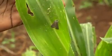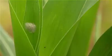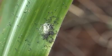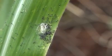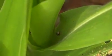Fall armyworm moths fly long distances and lay many eggs, which hatch into armyworms. These armyworm caterpillars hide deep within the maize whorl where pesticides often can't reach them, but farmers' friends can. So if you kill the farmers' friends, even more fall armyworms will survive.